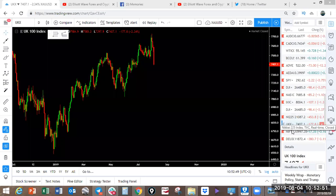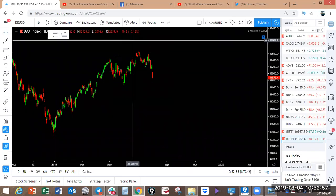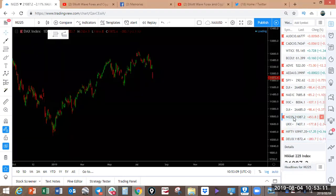Okay, the DAX, let's look at the DAX. You can see similar as well. We already have a three-wave pullback on the DAX. It could make another one here and make another three waves before pushing higher, because the others are pulling back as well. Right. Lastly, Nifty.